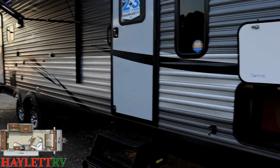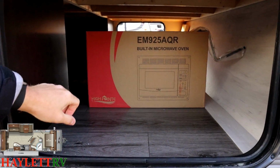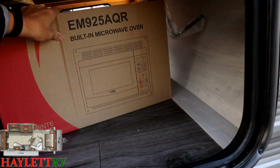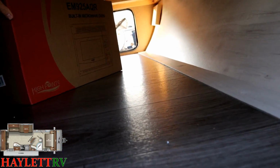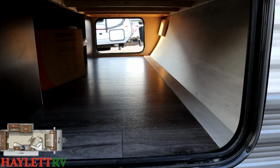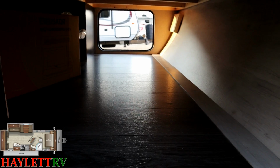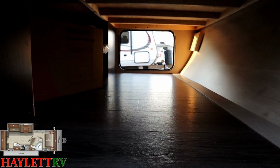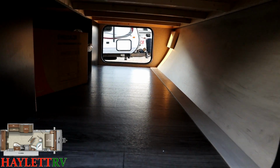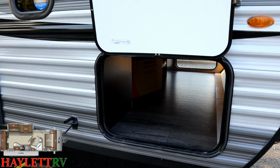Now, up front here, we've got our handy little boxed, random little sink covers and cranks and things that come in this. Let me get that out of the way so that you can see a huge pass-through here. But using that box as a reference, you can easily see how much cubic foot of space we have here. And notice there is a full door on both sides of that. So it's an easy in, easy out from both sides of the camper.